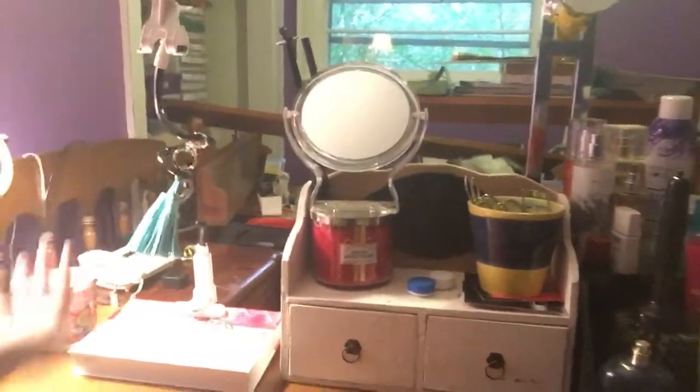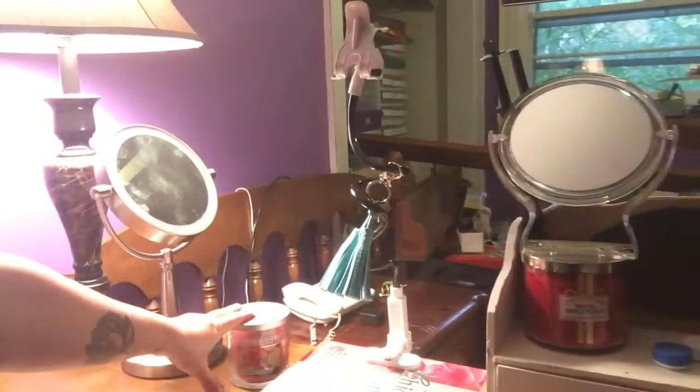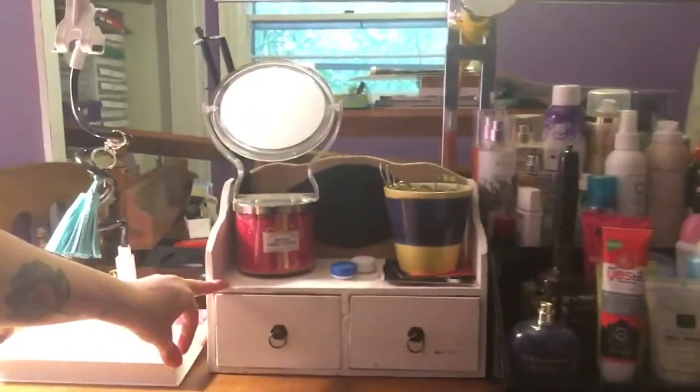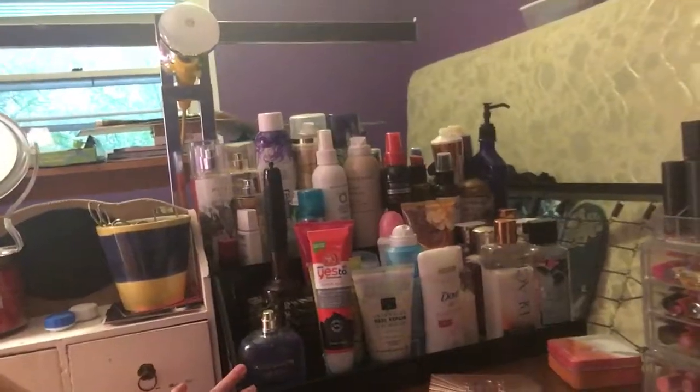So then, excuse the mess in the background, that's all crafting. I have my light here, one of my mirrors. I almost always use a candle. And then this is where I put my phone to film. This is also to help me film, and I keep some brushes here. This is essentially all of my daily essentials.